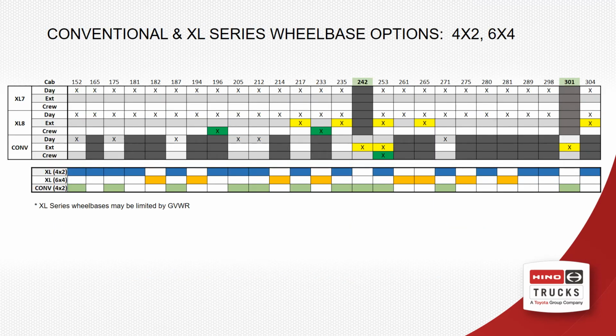This is a reminder to review our many new wheelbase offerings for XL. We offer several new longer wheelbases you may be unfamiliar with. Please be aware that there are some limitations on extended cab and crew cab wheelbases. We want to take this moment to remind you that wheelbase modifications are not recommended with vehicles ordered with safety suite equipment and will be addressed elsewhere today.